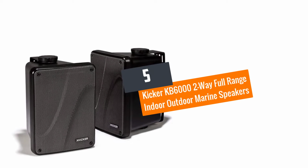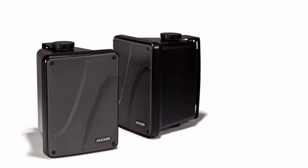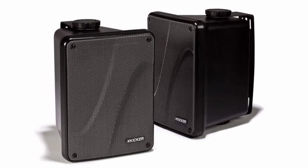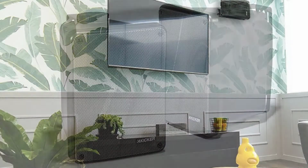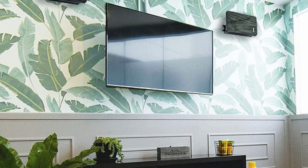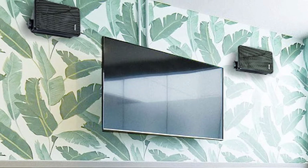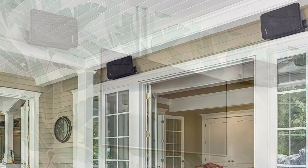At number 5. Kicker KB6000 two-way full-range indoor-outdoor marine speakers. This speaker with 17x15 by 10 inches weighs about 15.2 pounds. You can hit your favorite beat and music while enjoying indoor and outdoor parties with your friends. With a maximum power of 150 watts and RMS power of 75 watts, these black speakers can produce excellent beat.